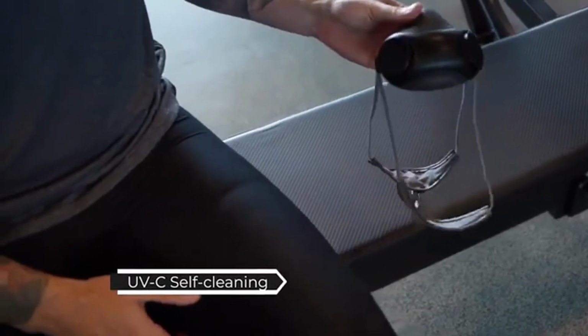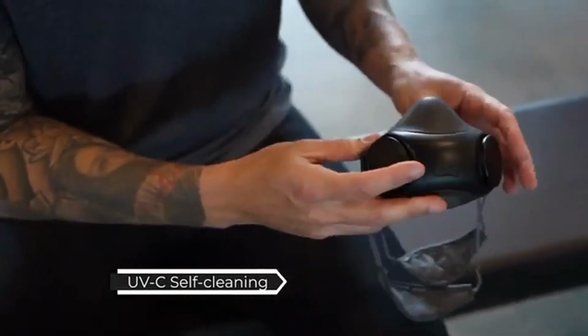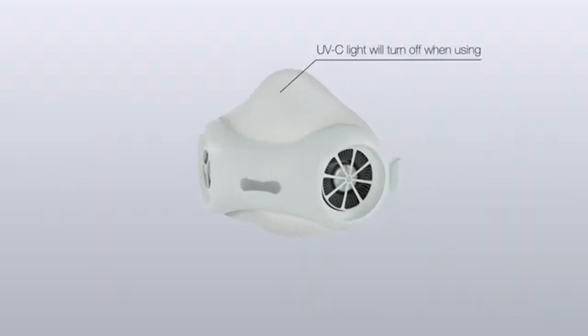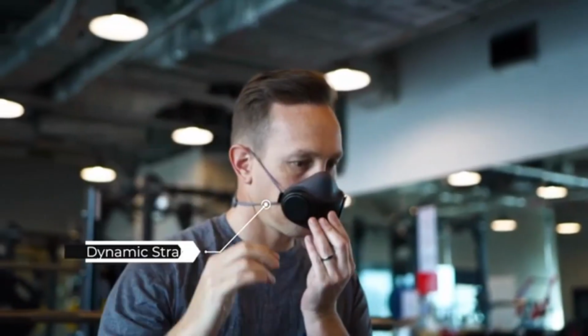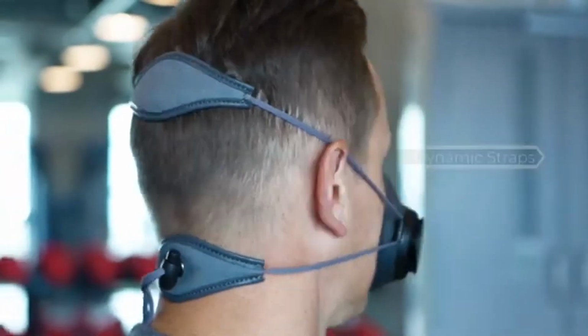purME Air is installed with a UVC light inside and capable of self-cleaning. You can simply remove fungal odor, harmful microorganisms, and allergens before and after each wear. The straps are very comfortable, and it will keep the mask in place even on the move. Whenever it gets dirty, you can easily wash them in the washer.